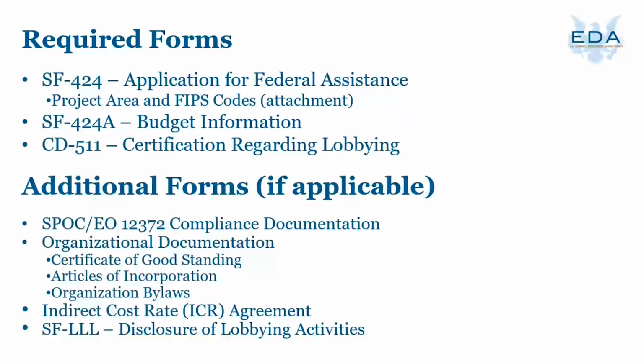What's in the application? Once you're in Edge, there's a number of forms and places to upload forms that you will see. The first form will look familiar if you've ever applied for federal funding. The SF-424 is your application for federal assistance. This is basic contact information, service area, that sort of thing. Separately from that, we have a spot for you to upload a list of what project areas are being served under your project, what's the region you're serving, and attaching your FIPS codes.